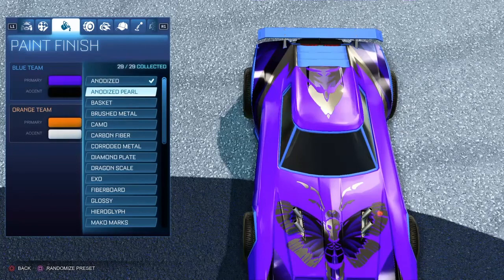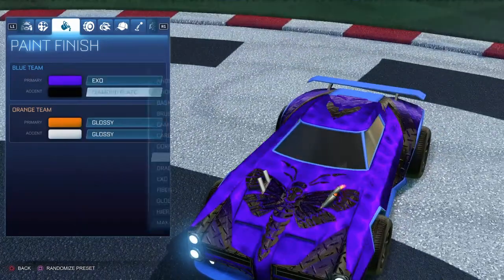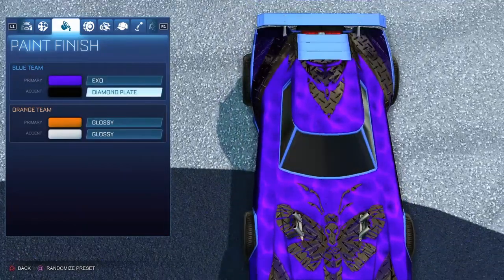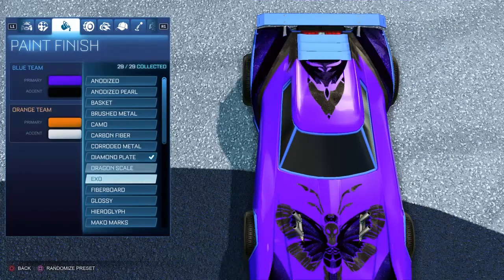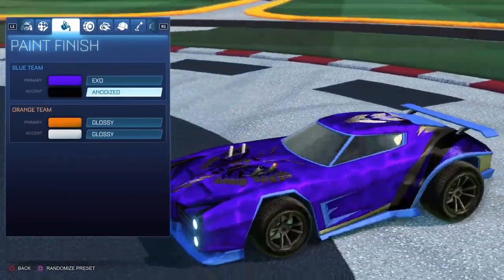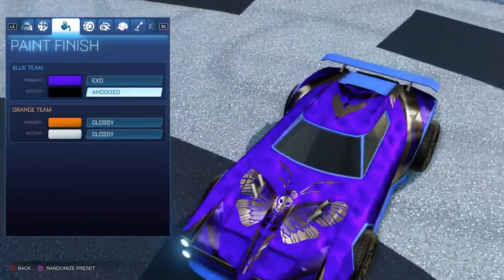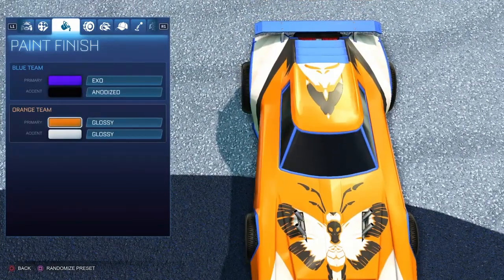I'll always check other ones just to compare, but as you can see, a lot of these don't look that great. Now, obviously, Diamond Plate, I'm a big fan of that one. I think from the past it's not bad, but it doesn't go with the design of this particular car. And as you can see, when you're looking straight away, you can just tell. Anodized just looks better. It's shiny, it's not too overpowering, but it is nice. And to me, that's all you really want.